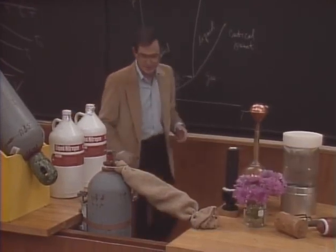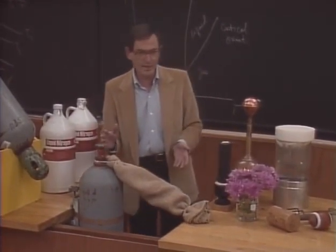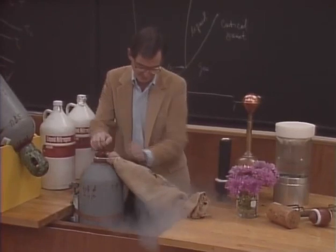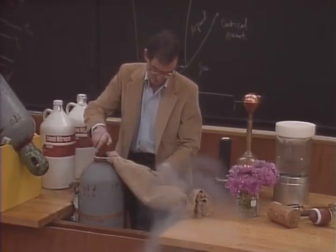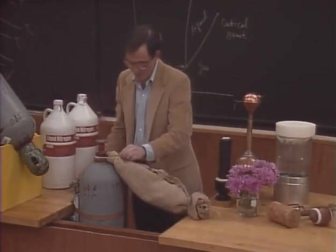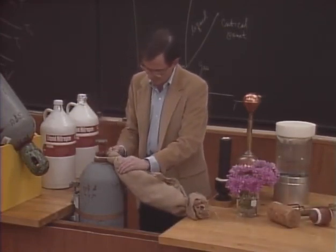I'd like to show you that. All I have to do is open the valve, and we'll reach all the way down to minus 80 Celsius. You ready for this? It's going to be a little loud. Okay, let's see if we can cut this thing off and see what we've got.